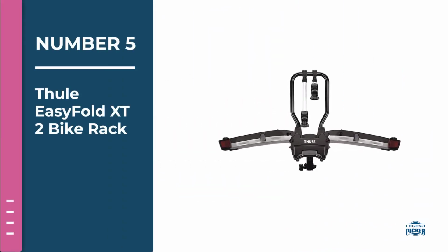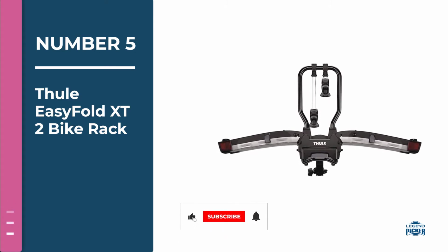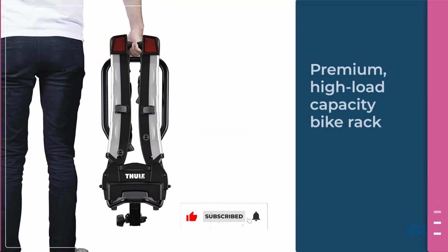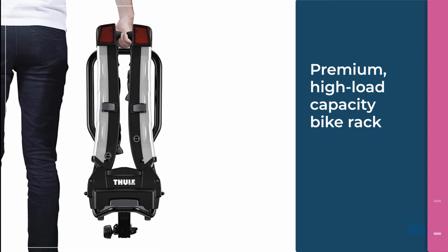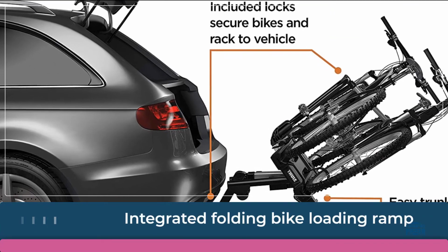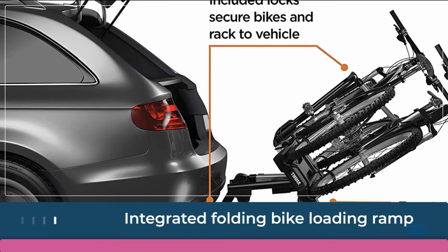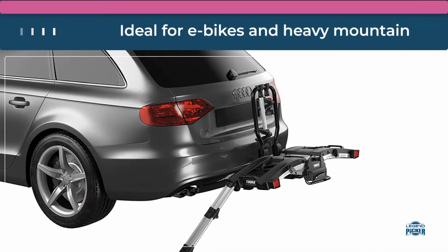Number 5. Thule EasyFold XT2 Bike Rack. Whether you need to transport heavier bikes, such as electric models, or you just want a rack that's easy to load and store, the Thule EasyFold XT2 is hard to beat. It's one of the most expensive models we've tested, but its premium price includes luxury-like features that also make it one of the best overall racks we've tested.